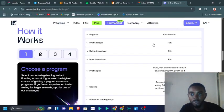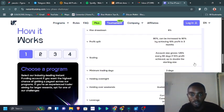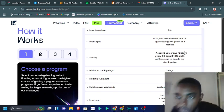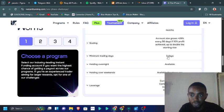So we have their scaling. Account size grows 25% plus every 90 days. If 10% profit is achieved, it goes up to double the starting size. So they basically double the starting size the moment you make 10% every 90 days. The minimum trading days is 3 days.